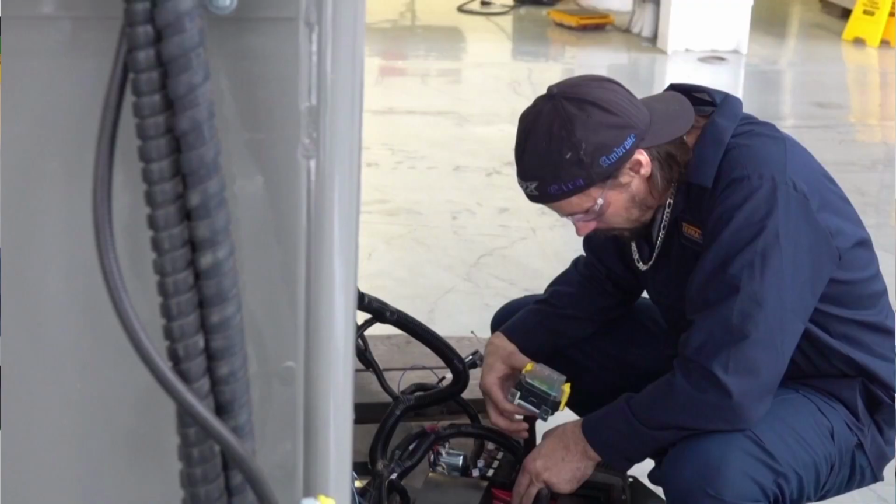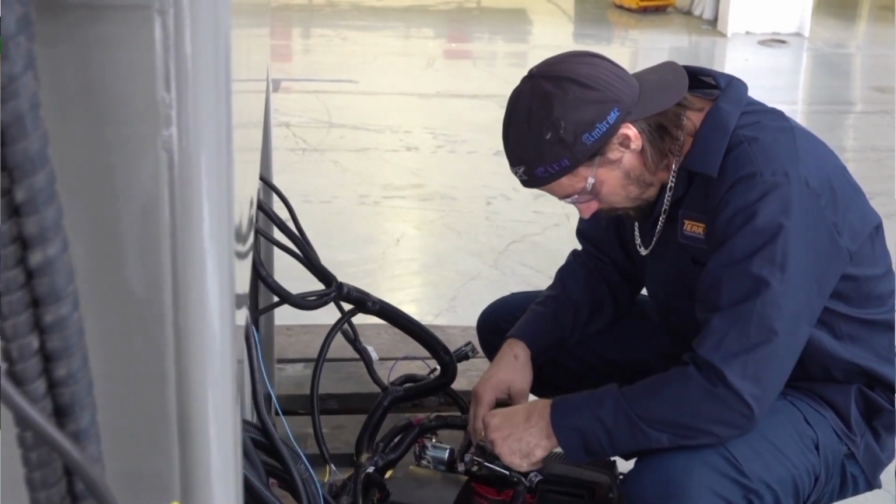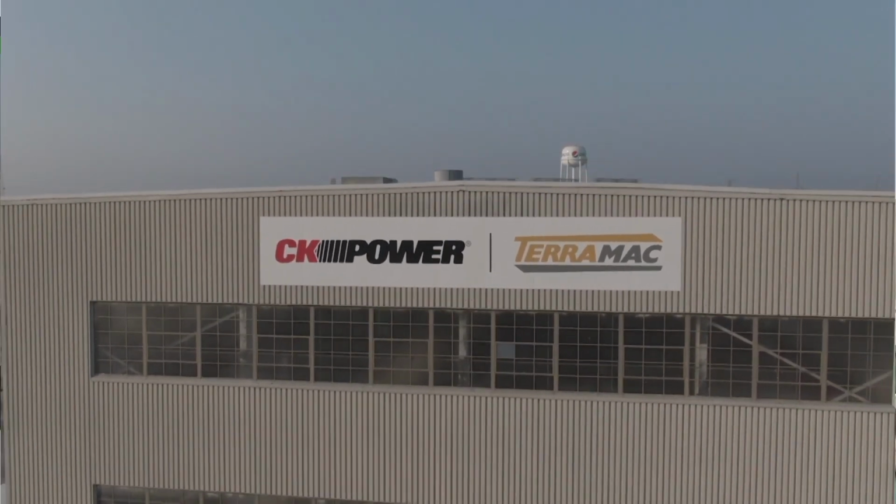Manufacturing isn't just about creating products. It's about creating the future, empowering societies, and inspiring opportunities.